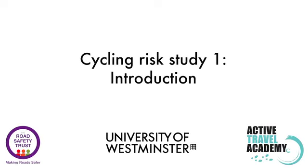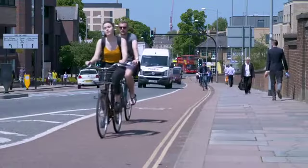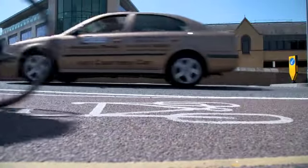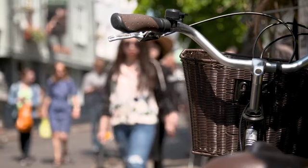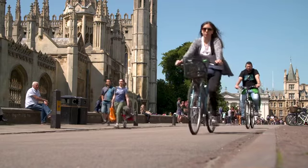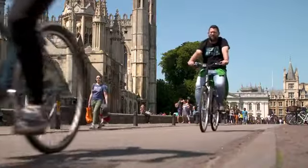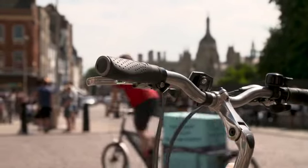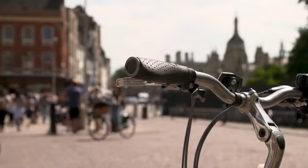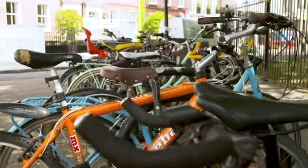Researchers at the University of Westminster have completed a new study looking at what factors raise injury risk for people cycling in Britain and what might keep them safe. The study, funded by the Road Safety Trust, used an innovative method called a case crossover study. This meant it could look at risk in relation to the amount of cycling and plan infrastructure that can help increase levels of cycling while making sure that each individual cyclist is safer than before.